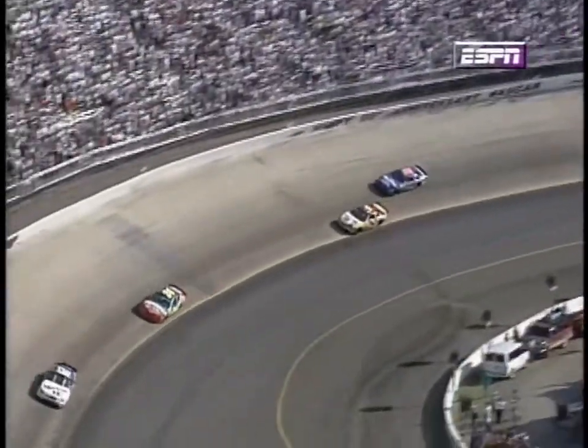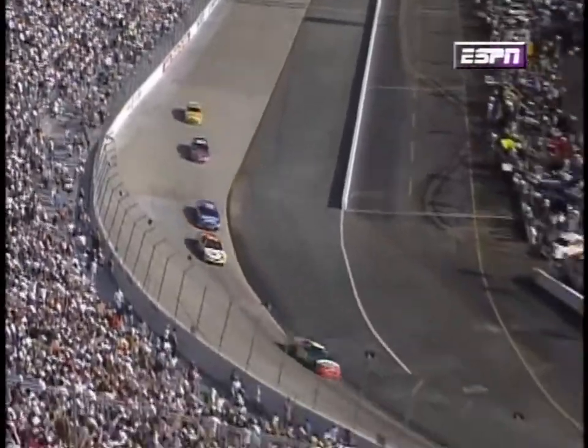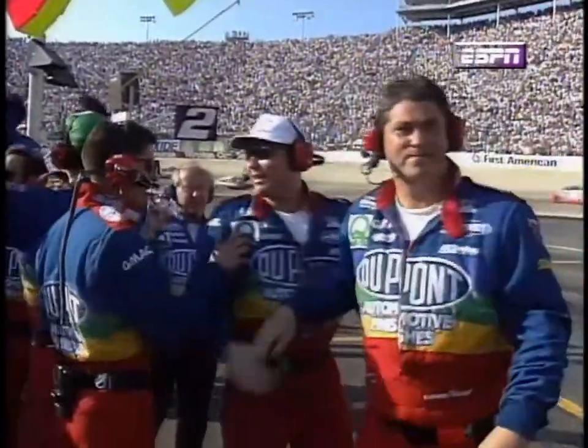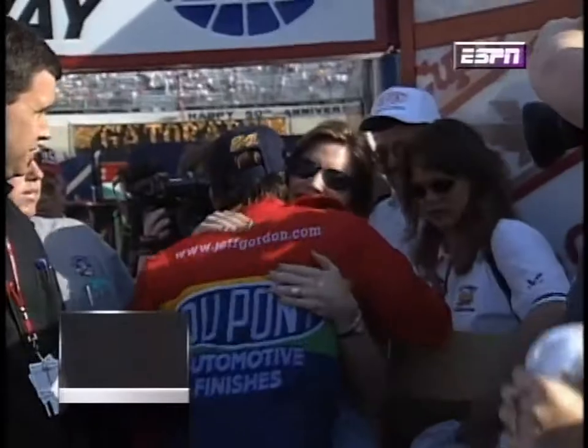Here is Jeff Gordon taking the checkered flag and winning his 4th straight. Terry Labonte 2nd. Dale Jarrett is 3rd. And with that 4th straight win in this race, he ties Darrell Waltrip, who won 4 straight in 81, 82, 83, and 84. And Jeff Gordon gets the victory kiss from his wife, Brooke, a big hug.